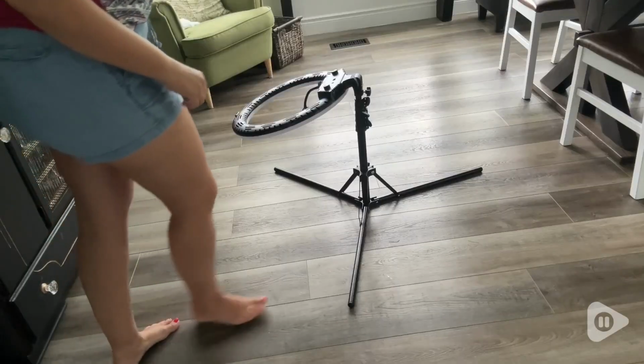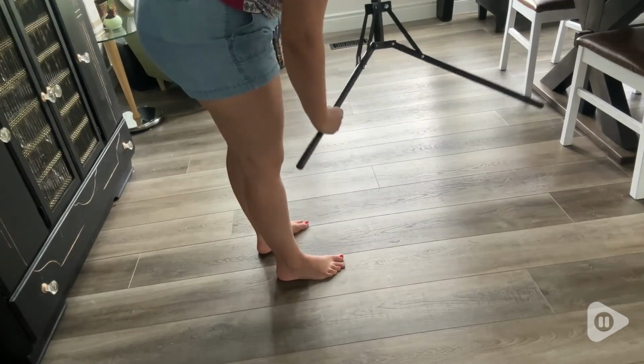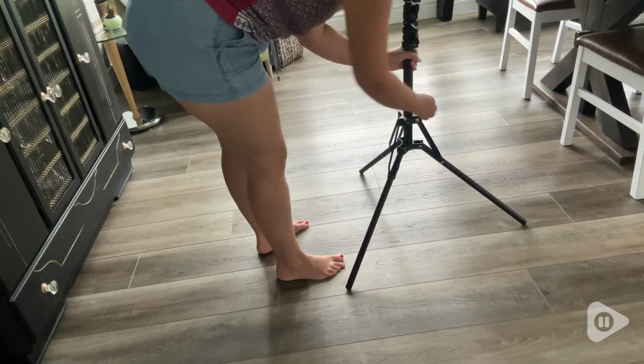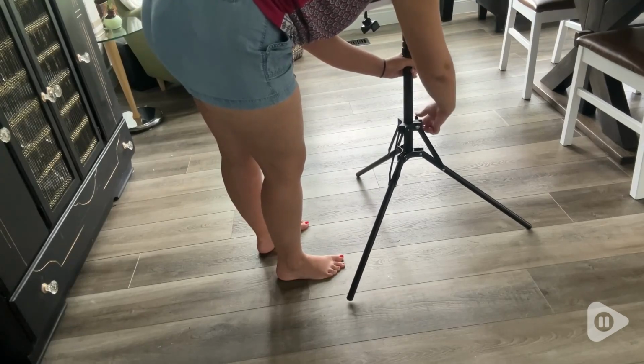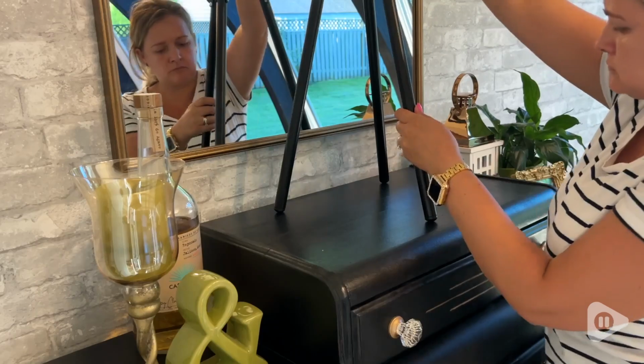The legs can lay flat on the ground, allowing for even more stability, but you can adjust the angle of the legs, which I find helpful depending on whether I'm filming in a large or a small space.